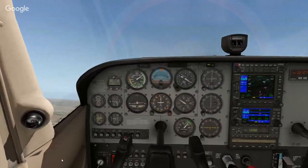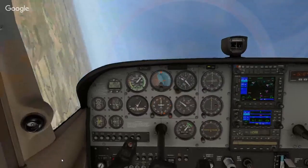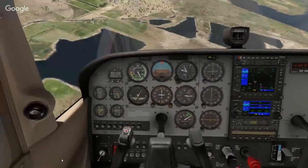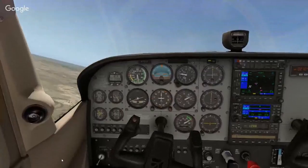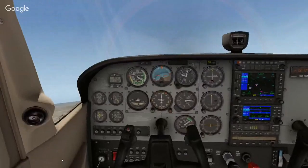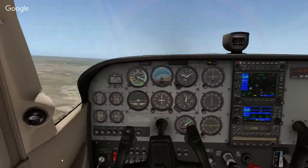And there's the stall. Left wing dips. Now we're fully in a spin. All I'm going to do is let the aircraft do its thing. Calm down. Give it a little bit of rudder. And settle us down.